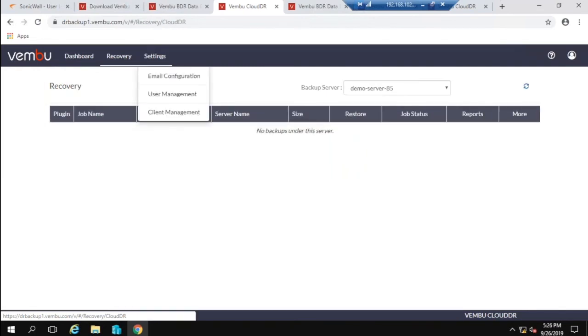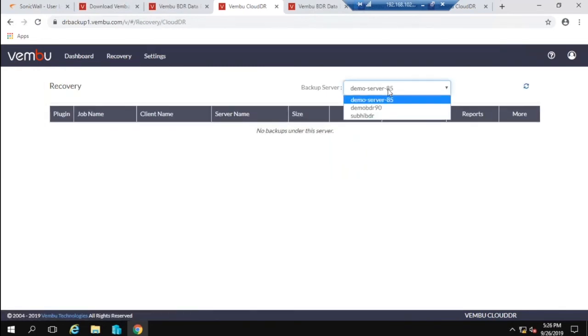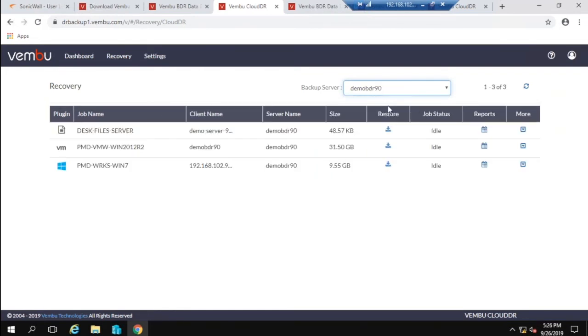This cloud DR will accept data from multiple backup servers. You just need to select the appropriate backup server, and once it is selected, you can see all the data from that particular backup server replicated here. Then you select the data that you want to restore.